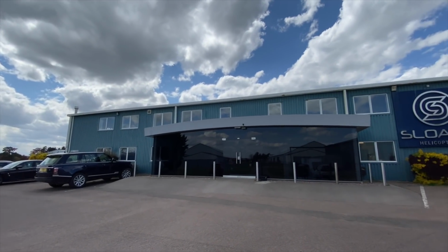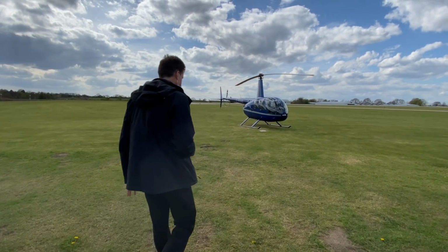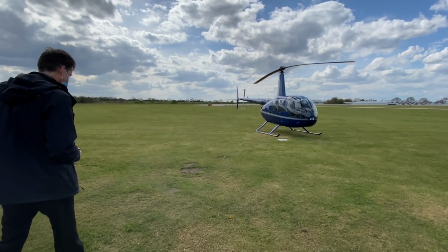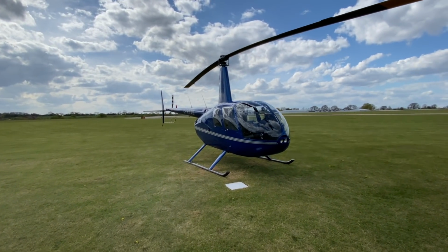I headed inside to meet my instructor for today, Tinny Hoffmeyer, who's the chief instructor for Sloane Helicopters. My ride today was this super cool 4-seater Robinson R44 Raven.